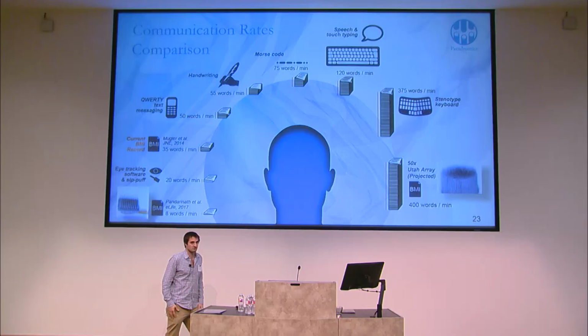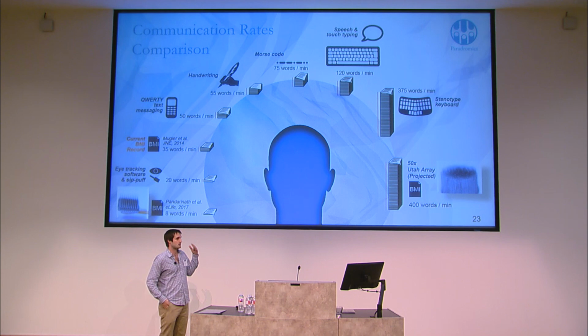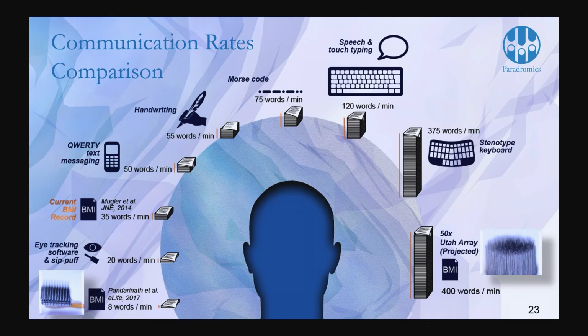To put that in context of other ways that we communicate and options for people with disabilities, 8 words per minute, conventional gaze tracking software can maybe do 20 words per minute. The current state of the art in BMI is about 30 words per minute using an ECoG array that covered a quite large area. We speak at around 100 to 120 words per minute. And a stenography keyboard, the best typist can type around 350 to 400 words per minute.